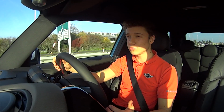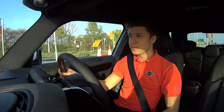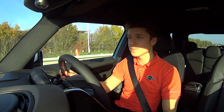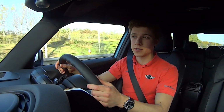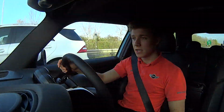Now the car's got a really solid feel to it. It's twin turbo, 2 litre, 170 horsepower, and the 0 to 60 time is 7.4 seconds. So it's pretty nippy. It's got a nice pull to it.